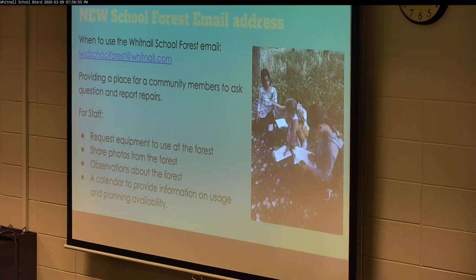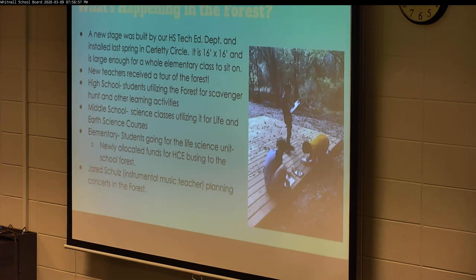All right, so what's happening in the forest? If you've been out there, you've noticed that we do have a 16 by 16 stage that was built last year by the tech ed department. So that has been fully done. It can fit a whole elementary class, about 25, 30 students on there. So it's a place for them to work at this moment because we don't have any of the benches or tables that they will have in the future.